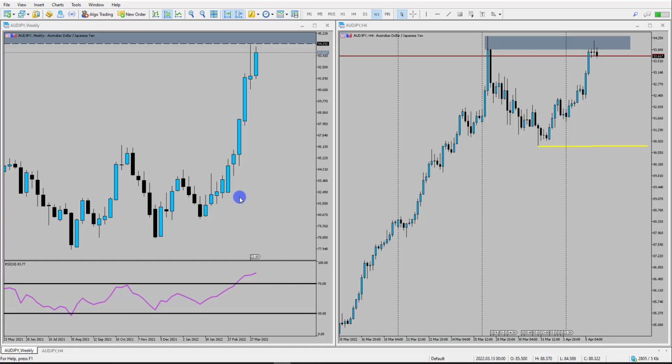In this video I'm going to be taking a look at Aussie yen, looking to see if we can have a bit of a reversal opportunity here as price has moved to the upside.